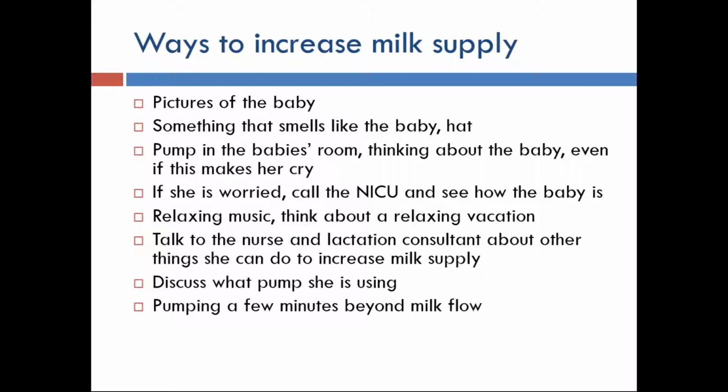I like to talk to the moms about what kind of pump they're using. They may be struggling with a small manual pump at home, and getting a better pump may help increase her milk supply. She should be pumping a few minutes beyond milk flow if she's trying to increase her supply.